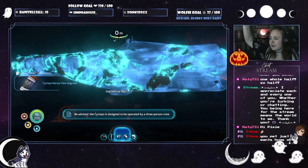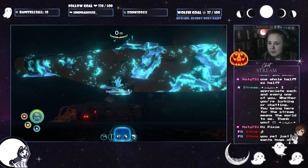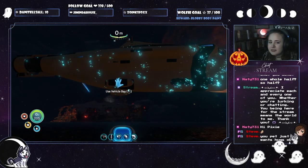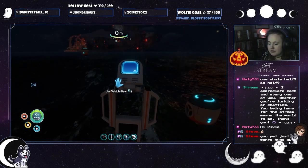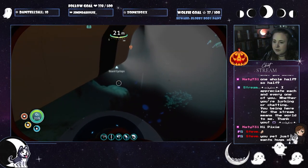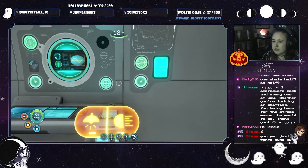Build me my ship! Sorry, I booted the mic. Be advised, the vehicle is designed to be operated by a three-person crew. Well, I'm crew of one. Should attempt to pilot this vehicle solo. Well, I don't have an option. Give me my boat. Thank you. Don't land completely on my boat. Welcome aboard, Captain. All systems online.